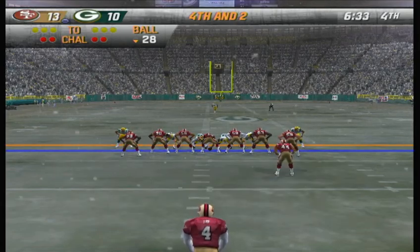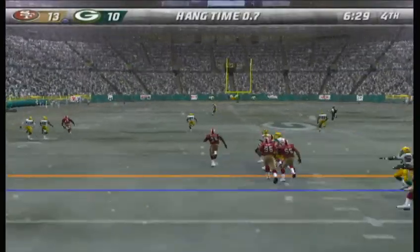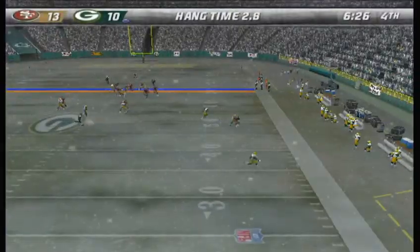Woodson back to return. They'll spot this one where it went out.